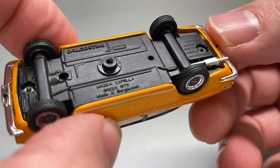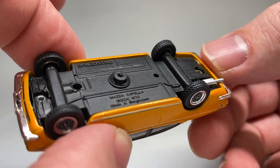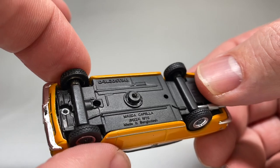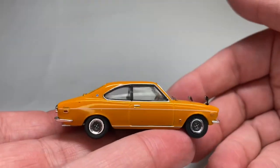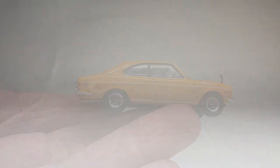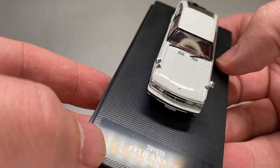Small model collector will love that we have Mazda Capella, 1970, made in Bangladesh. Never seen diecast cars made there. And you've got the brand of the diecast maker. All right, so we're going to start flying through these. Here's your Mazda Capella. Up next is a 1978 Toyota Celica XX.